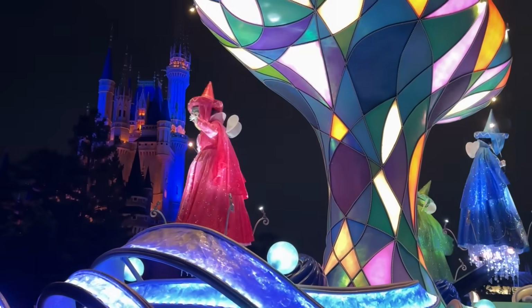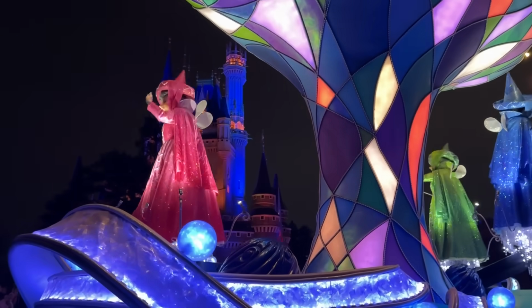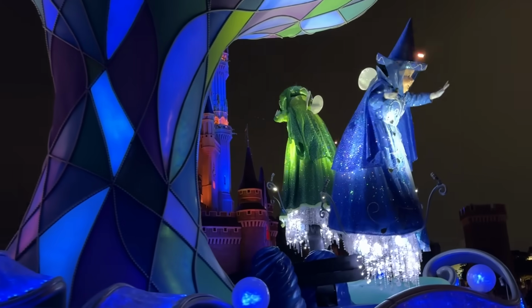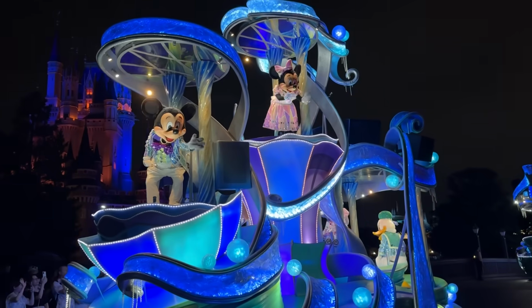All right, well, Nightfall Glow, very, very cute little parade. 4 floats. What a fun little song. Yeah, I also really liked the Three Good Fairies that kicked it off. They did a pink and blue moment, and the floats lit up. I just love nighttime floats. Like, I miss nighttime parades for domestic parks.